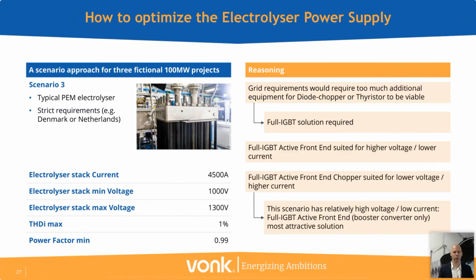Then moving all the way to the other end of the spectrum. Let's consider a typical PEM electrolyzer with a bit higher voltage level and therefore lower current level, and facing strict grid requirements. This is a situation that we very often see in projects in, for instance, Denmark, the Netherlands, Germany, Belgium, where there is a lot of grid congestion in place. In this case, we see the very strict requirements having a big impact on both harmonics and power factor. So even though with diode chopper we have achieved harmonics levels of below 1% in projects, this really suits a full IGBT solution.